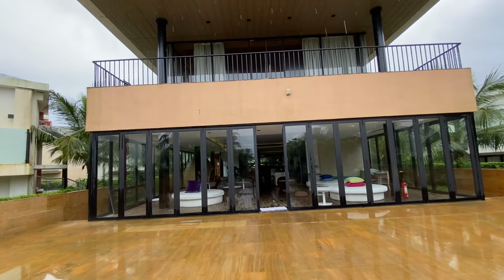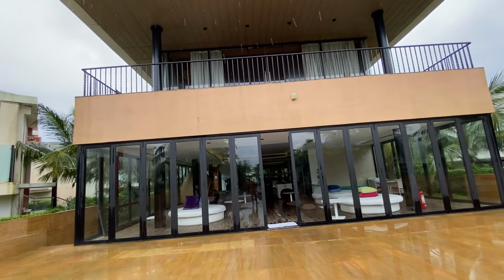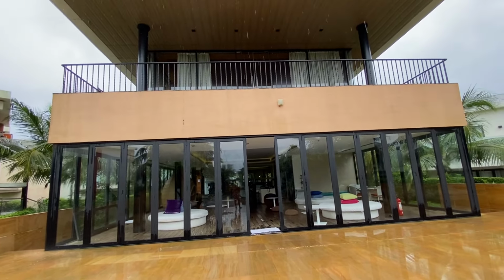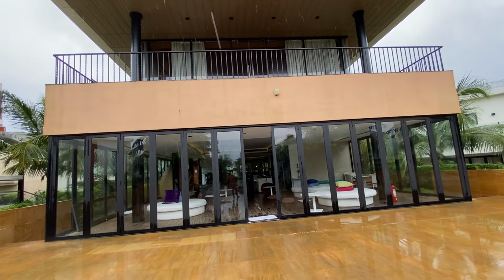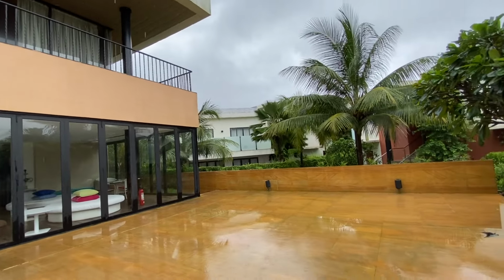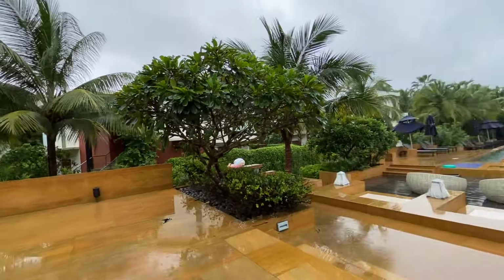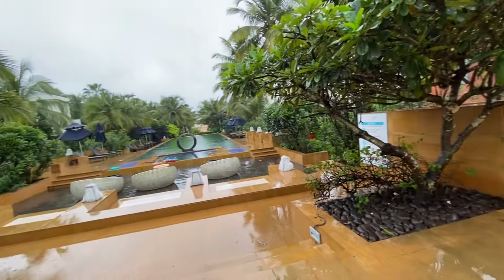It has the gym, the library, the playing room. They have table tennis, carom, few other indoor games. Everything is in here. And on the sides, they have the pool villas. And this is the swimming pool. Very nice place to sit and relax.